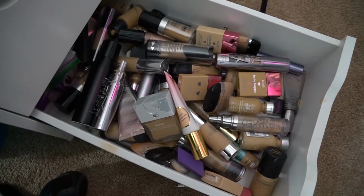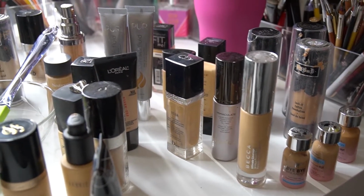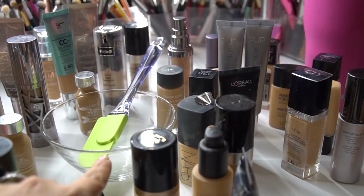So this is what my foundation drawer looks like. There is a lot in here. So this is what it's looking like so far. I just pulled everything out of there. This is my little bowl where I'm going to mix everything.